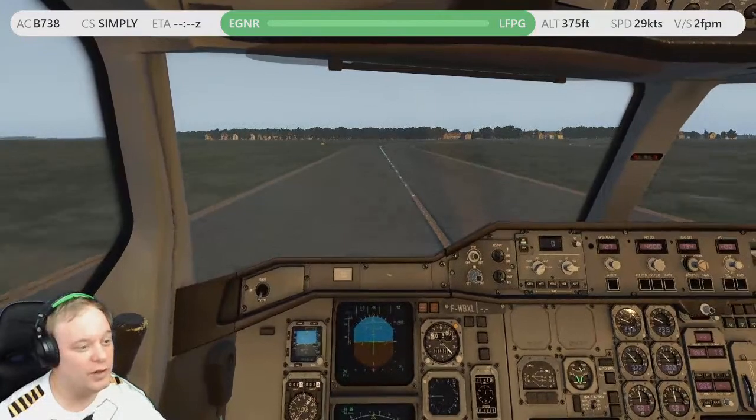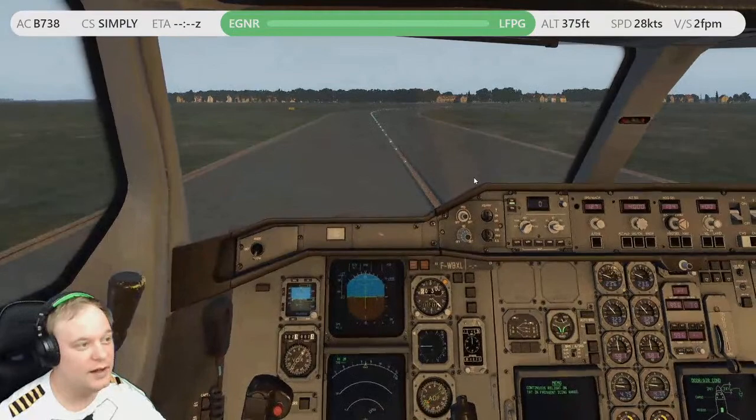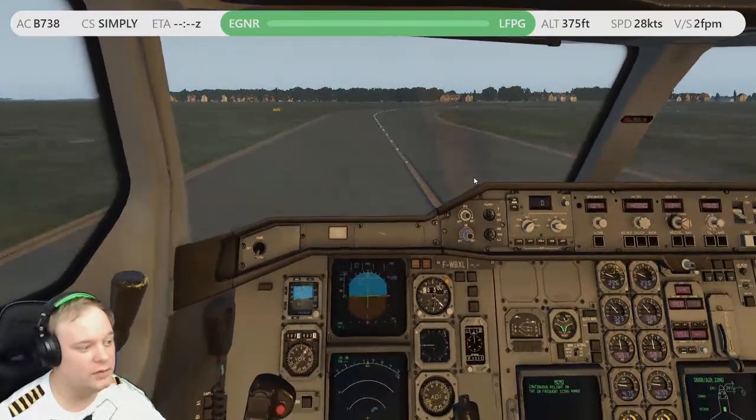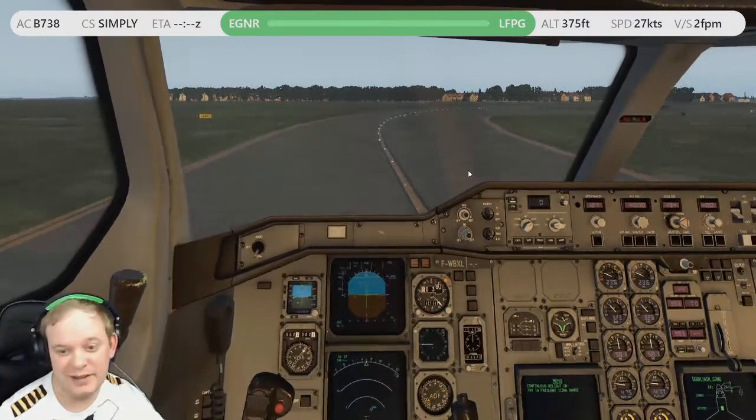Overall, guys, I really like this aircraft. I think I've done a great job. Look, the ILS and everything worked nicely. I didn't have any issues that I didn't cause myself. It can land at a really crazy rate. That is absolutely nuts.